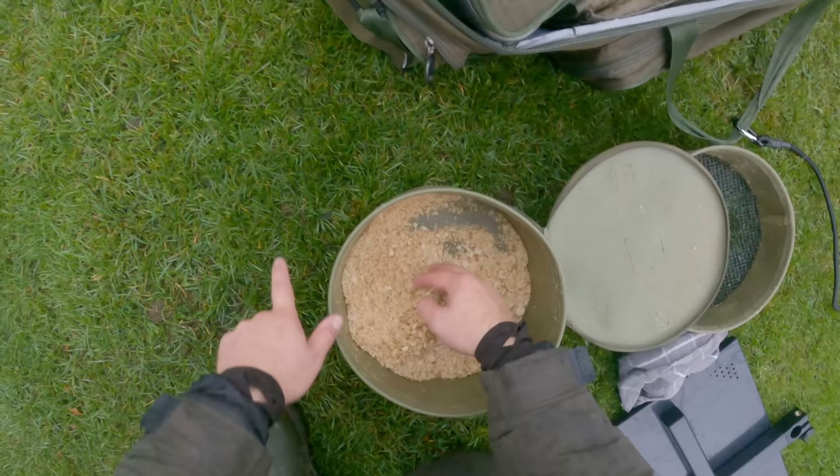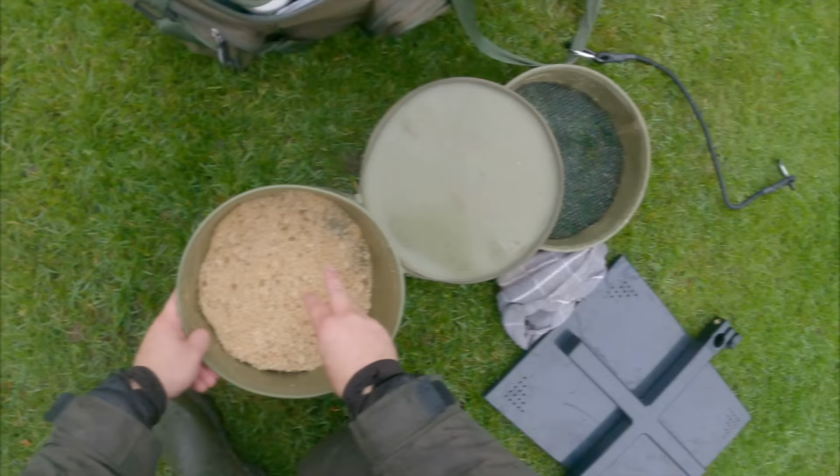So I've got a bit of groundbait here and bread flake pre-mixed that I've got in the freezer, so we'll start off on that. My dad's bought some groundbait that we can use when that's done with. I'm just trying to get set up before it hammers it down again.